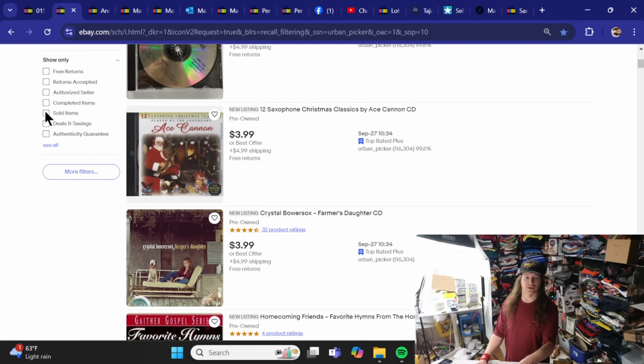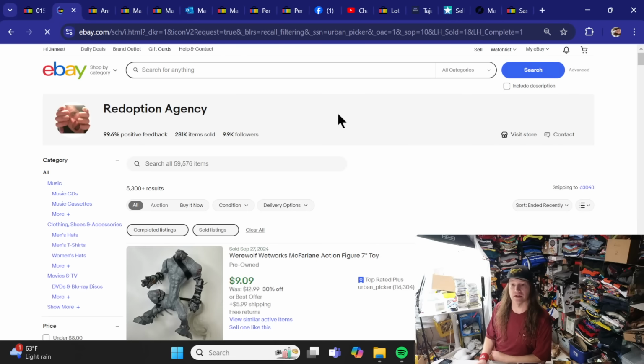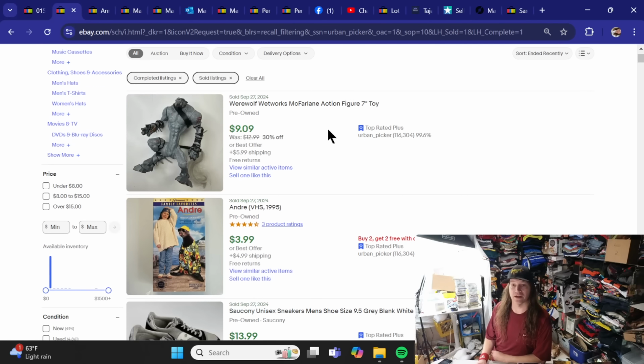So yeah, definitely could use some tweaks. Let's go through what's sold lately. Oh, we got a toy that sold. I put up a bunch of toys the other day, action figures. Finally sold my first one today, so that's cool to see. The Werewolf Wetworks McFarlane toy.